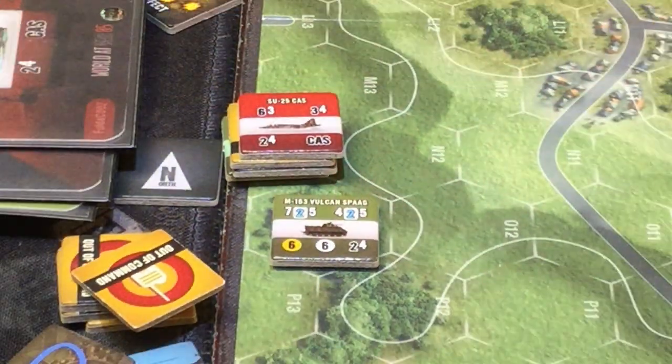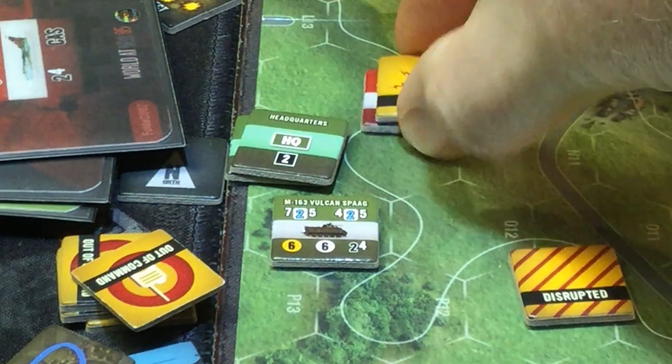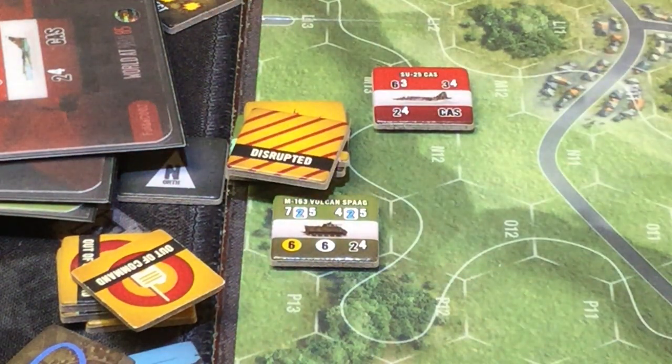All right, the U.S. Air Force did not shush away this attack, so the attack goes through. The Vulcan once again missed, rolling double ones, so their stellar performance continues. Once again, the Su-25 rolls 3 hits, but we're going against an M1. They get to roll 4 defensive dice, and they roll 2 saves. So there's only 1 hit, which means the M1 is disrupted. Okay, now we get to roll to see does the Su-25 run out of bullets finally. 7 or less, they do.